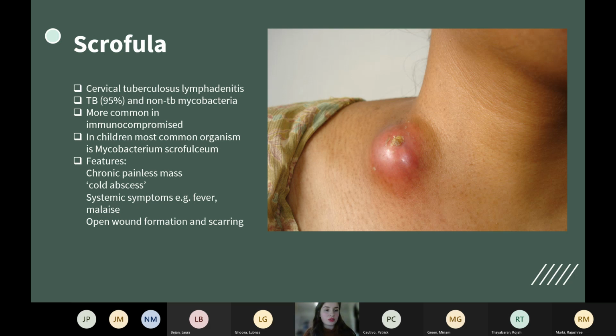So yeah, this is basically the inflamed lymph node in TB. TB is the most common cause, but in children they can get this other form from another type of mycobacterium. And yeah, this cold abscess is the classic thing that you get with TB. So it's an abscess where there's no increased temperature, and they might be a bit systemically unwell.